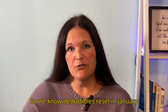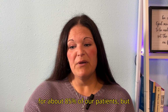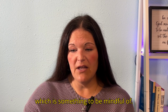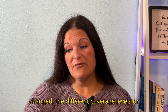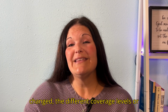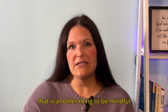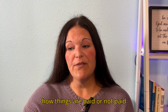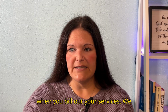So we know deductibles reset in January for about 85% of our patients, but out-of-pocket limits reset as well, which is something to be mindful of. And then the tiered plans may have changed the different coverage levels or the networks of these payers. So that is another thing to be mindful of, because that can definitely influence how things are paid or not paid when you bill out your services.